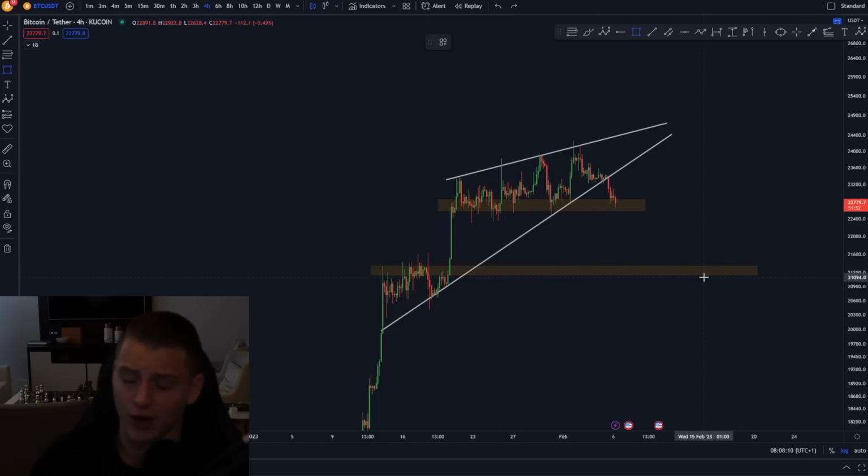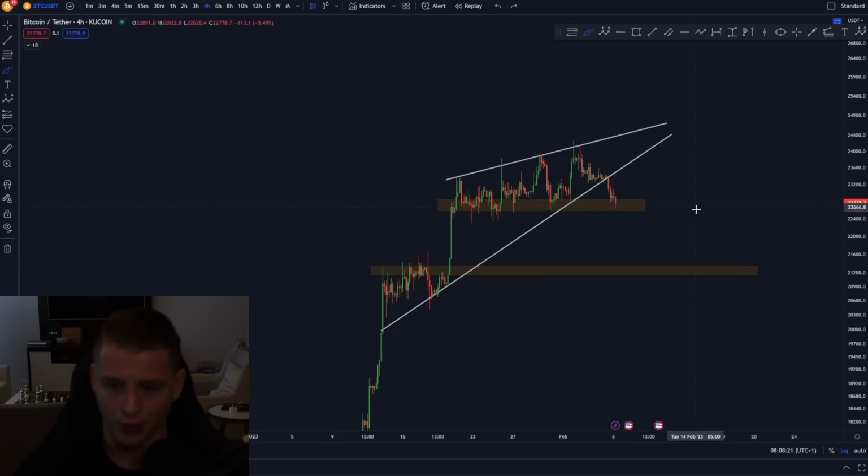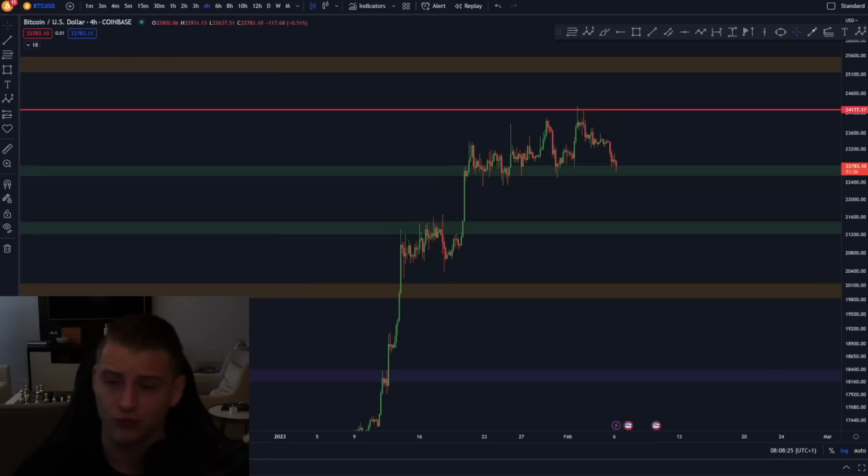So the price target of the rising wedge comes in at $21,000, and the big support for Bitcoin also comes in around $21,000. So I am expecting that these targets are going to be met as soon as we do break below that important level of 22.5k support. So that is how I'm going to be trading the market right now.